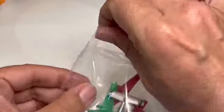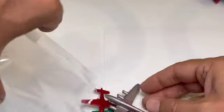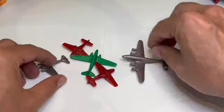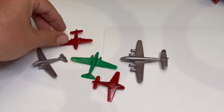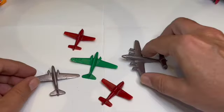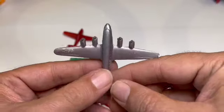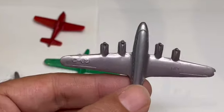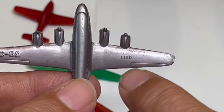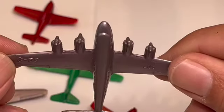Now, there's a company that was called Lido, L-I-D-O, and they made hard plastic toys. And I got here 5 airplanes. Apparently, the silver ones here are like the premium edition that might have been inserted into boxes of Nabisco. And there's the company name right there. And there is the C-69 airplane.